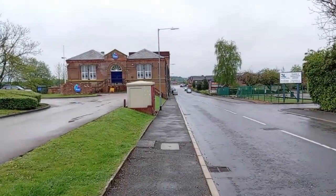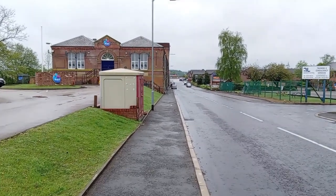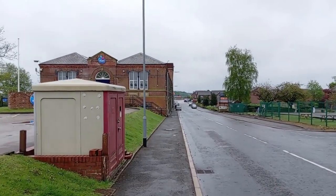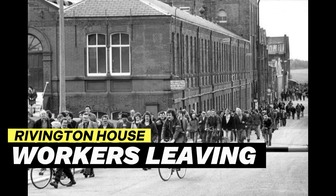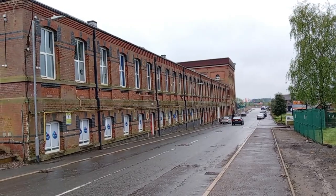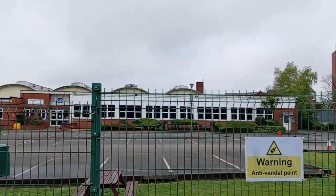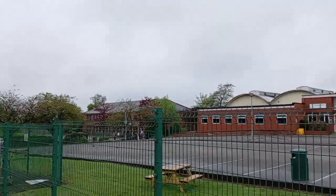Majority of this has obviously been redeveloped and it's now become a housing estate area, which is a bit of a shame really. But this looks like one of the old buildings. I've got some more information in a minute in regards to it all. They're quite substantial, this area as well, with the Loco Works. They built many different engines here.